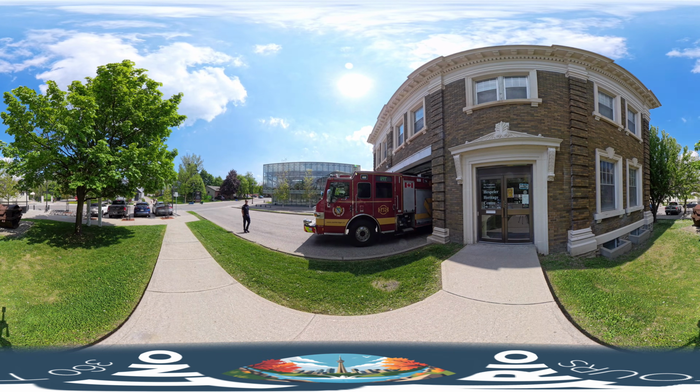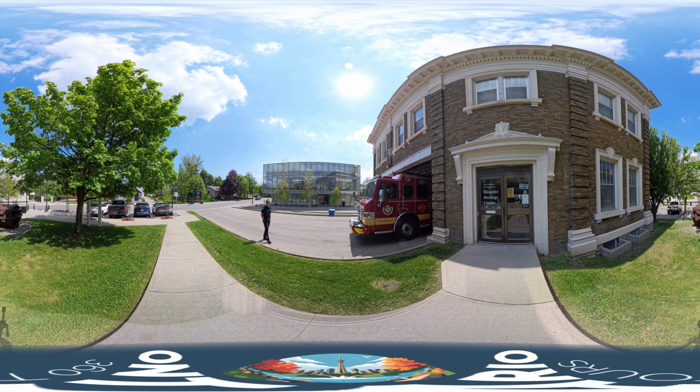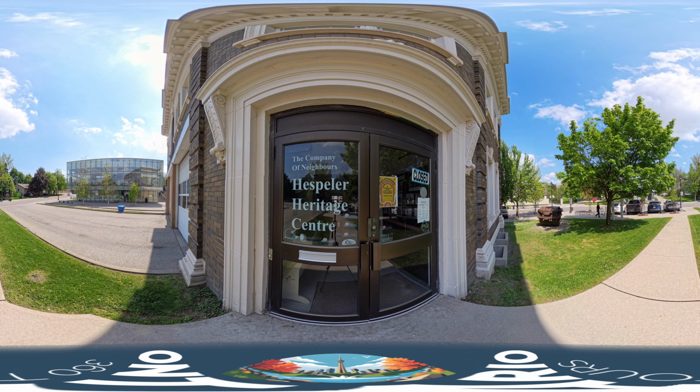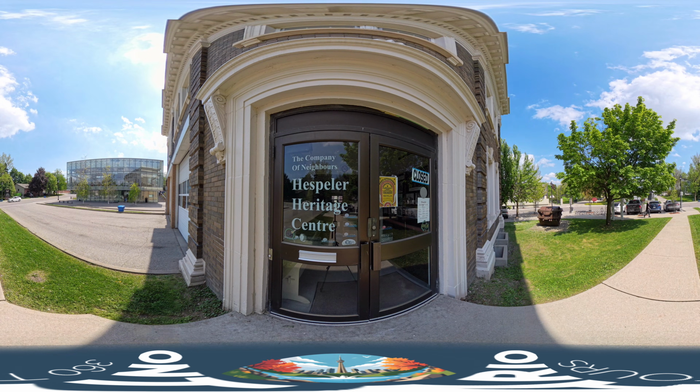Just next door, inside what used to be the former Hespeler Town Hall, is the Hespeler Heritage Center. The Heritage Center is free to visit, fully accessible, and a great way to dive even deeper into what makes Hespeler such a unique part of Cambridge.